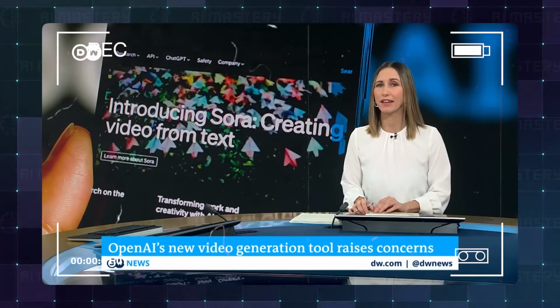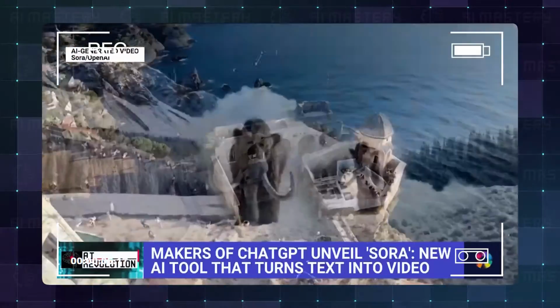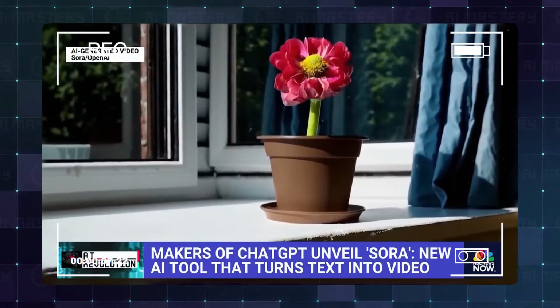Another giant leap in artificial intelligence, SORA. Its new text-to-video tool, SORA. It's from a new tool by OpenAI called SORA.